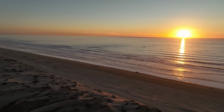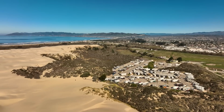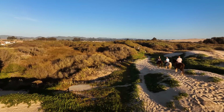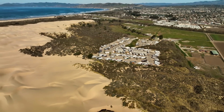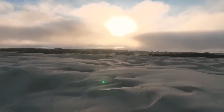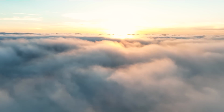My favorite is just sitting by the RV and having a campfire at night. I mean, I just think it's magical. Whether you're coming to stay for 2 days, a week, or a season, we want everyone to feel welcome here at Pacific Dunes RV. We feel like we have a lot to offer. Good old-fashioned hospitality in a setting like this, you just can't go wrong.